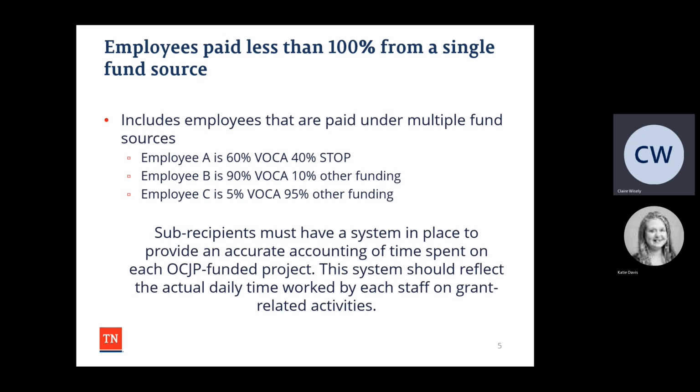Subrecipients must have a system in place to provide an accurate accounting of the time spent on each one of the OCJP funded projects. The system should reflect the actual daily time worked by each staff on the grant related activities.